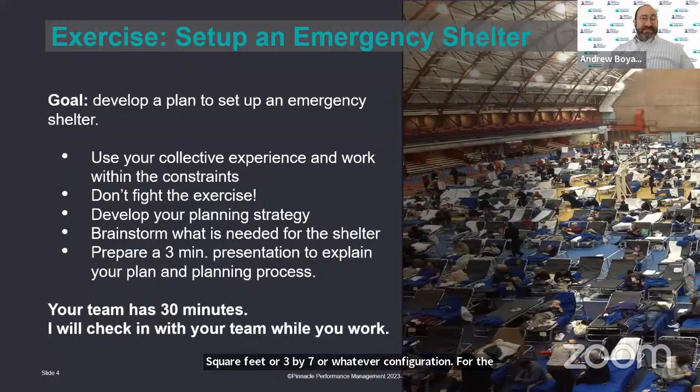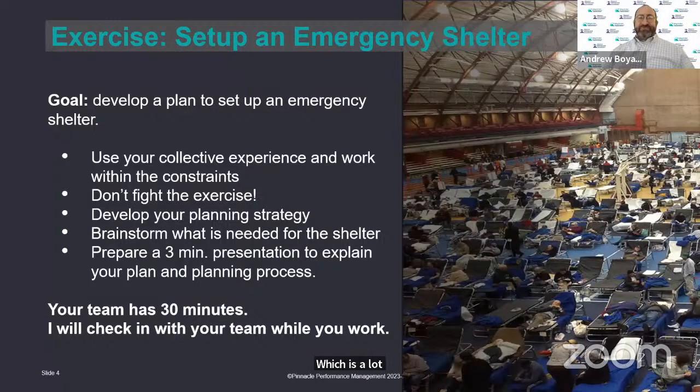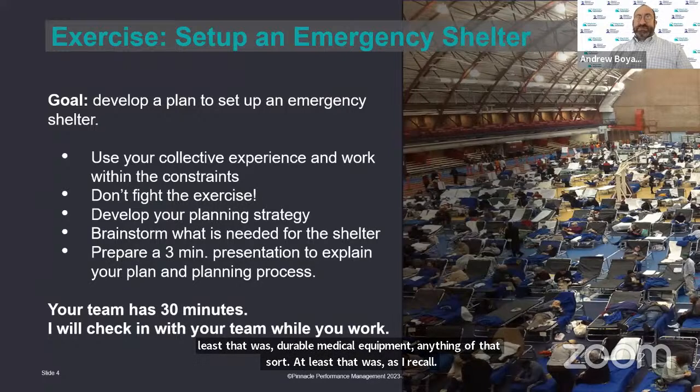For special medical needs individuals, it's actually, I believe, if I'm not mistaken, 100 square feet, which is a lot. A 10 by 10 box. That's a lot, because you have to provide space for any assistive mobility devices, wheelchair, walker, what have you, and also a service animal. So those are a lot of considerations. Plus durable medical equipment, anything of that sort. At least that was, as I recall, in the functional needs, the FNSS kinds of functional needs and services.